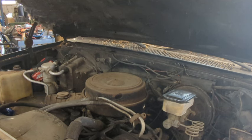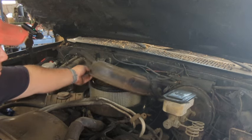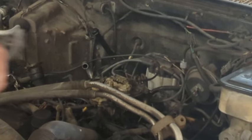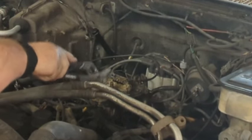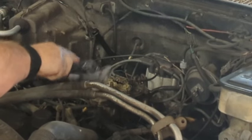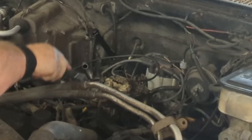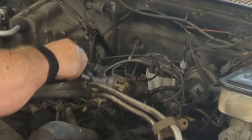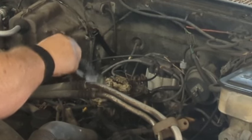So I'm going to do what every other YouTuber does, and I'm going to beat the crap out of the carburetor. You just get the heaviest tool within reach, and then the fuel fitting goes into the side of the carburetor. It's going to tap it everywhere. Hope that jars whatever's holding the float loose.